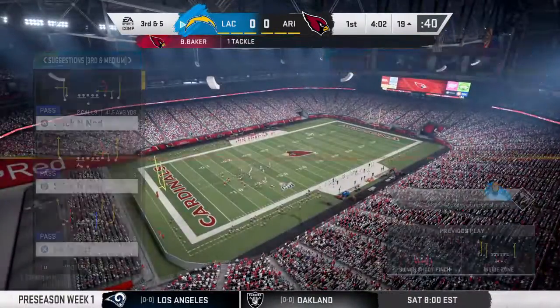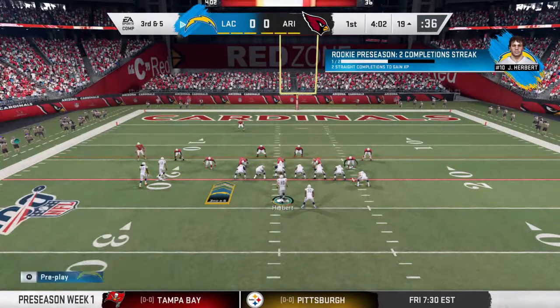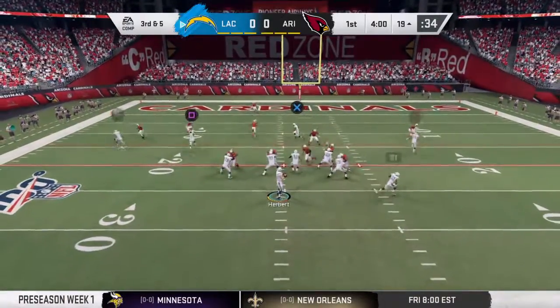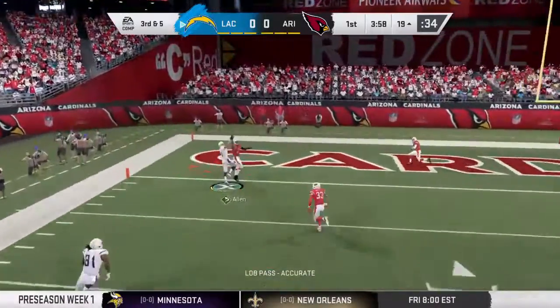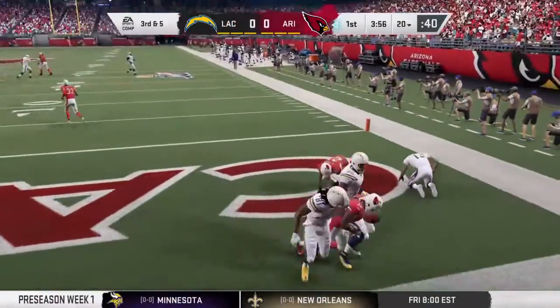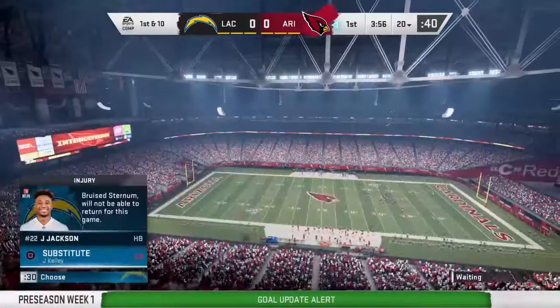And now time is called as we've got an injured Charger down there on the field. Definitely the last thing you want to see here in a preseason game. We'll be right back. Back to throw. Herbert. And this is going to be intercepted. Budda Baker with a pick. Allen was the intended receiver.